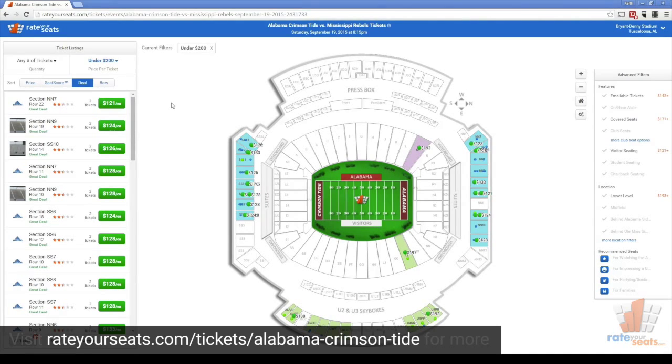When you're ready to buy a ticket, you can click the button to purchase, or you can click on the details to learn more.